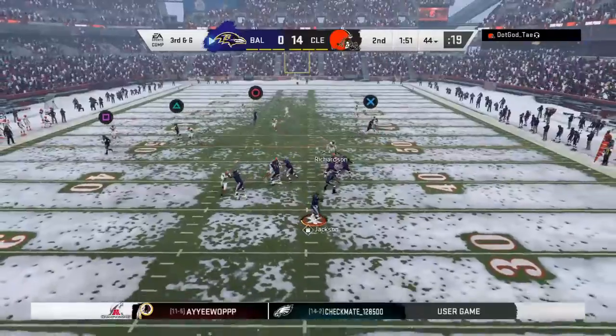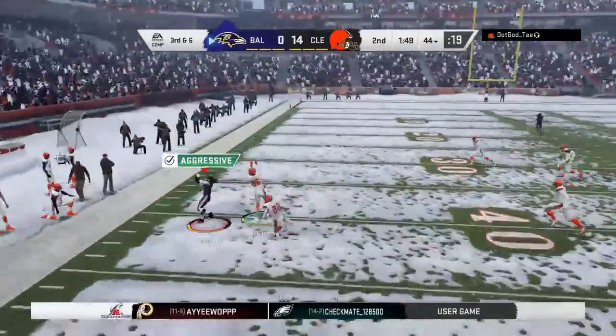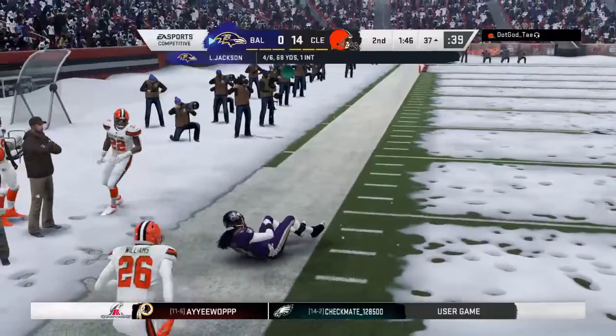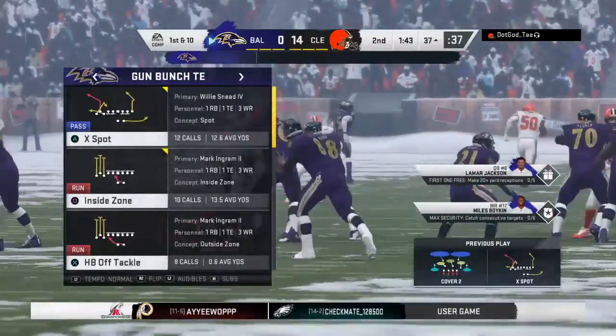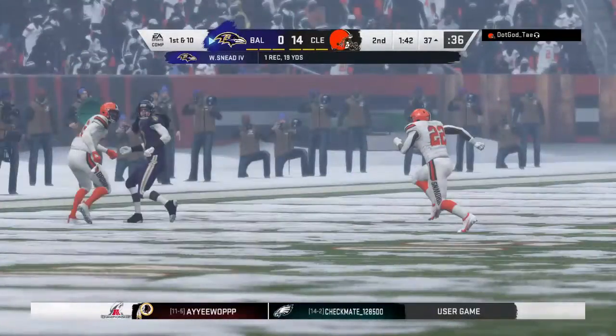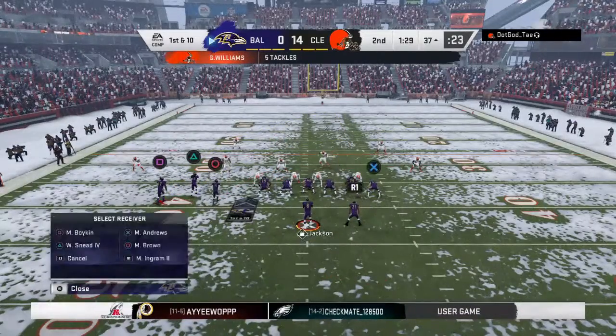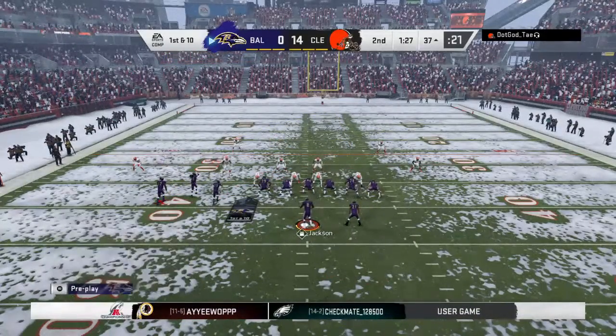On third down, Jackson. And he's got Snead. And he is tackled inside the 40, not quite to the 35. He's got his first catch here before halftime, and it goes for a first down. Line of scrimmage, the 37 on 1st and 10.